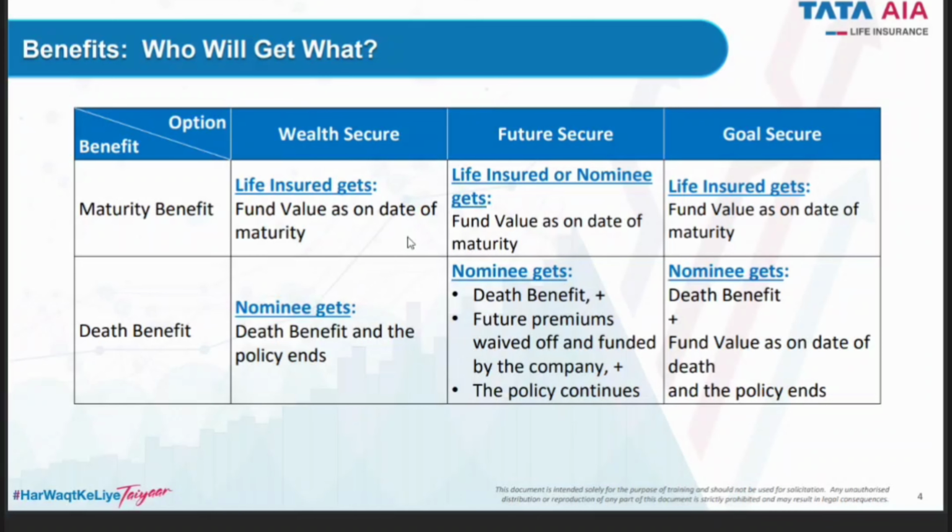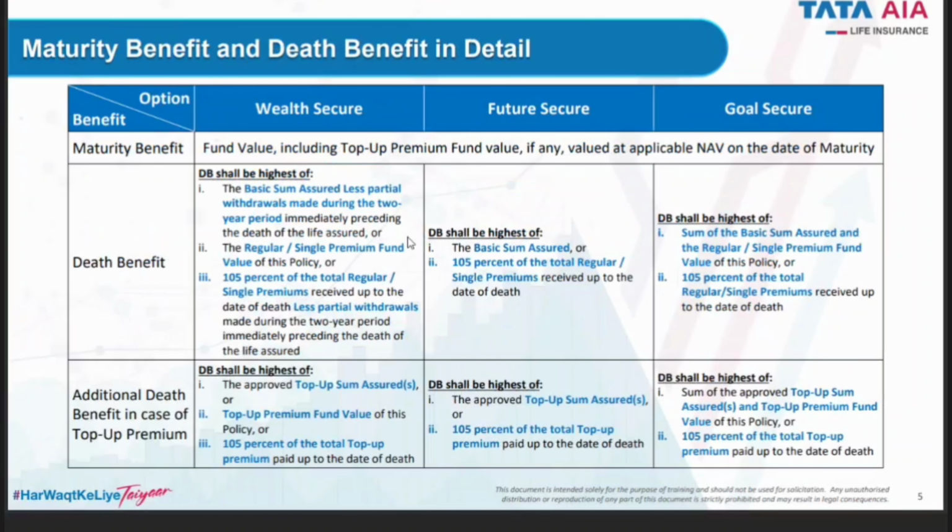For example, if they took a 10 years policy and unfortunately died after 4 years, the remaining 6 years of funding will be done by the company. The policy will continue as it is. Whenever the maturity comes, on that day the maturity benefit, which is nothing but the fund value, will be given to the nominee and the policy will be closed. Coming to goal secure, here in case of death, the nominee gets the death benefit plus fund value and then the policy will be closed.